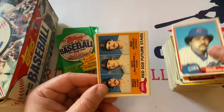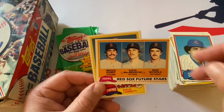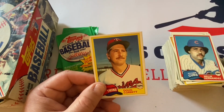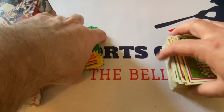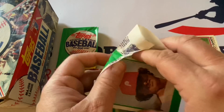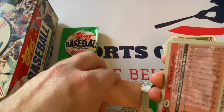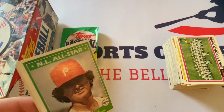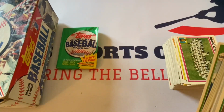Checklist, Willie Hernandez, Red Sox Future Stars with Hurst. Bruce Hurst is a good pitcher. Reid Nichols. And then Keith MacWhorter. Doug Corbett, Biff Pocoroba, and then the Giants. All right. There's Steve Carlton. The wax got to him. J.R. Richard. I think we got one of him already. Okay. There's J.R.